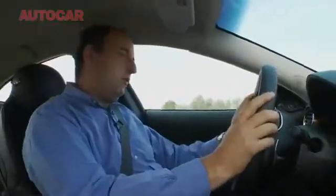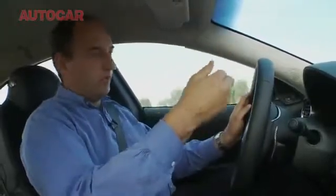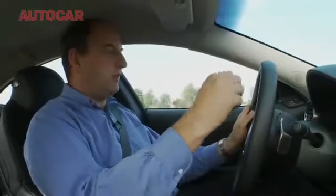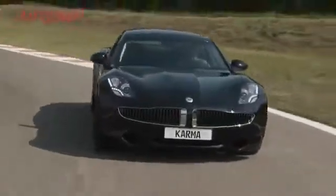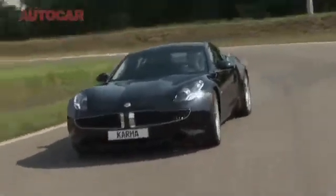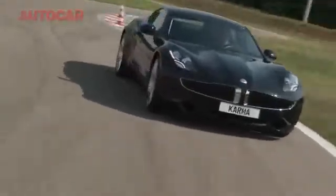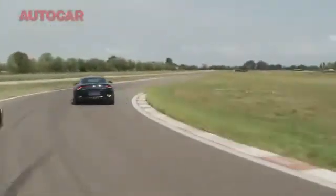What does this all mean? Well, you have a car which has various different modes, the two important ones being what they call Stealth and Sport. Stealth, as you might expect, is entirely electric mode, and that'll allow you to cruise around the place for around 50 miles at a single time on a single charge entirely electrically. Even on electric power alone, it's not a slow car. It'll get to 60 in about 7.5 seconds, and it'll carry on to about 95 miles an hour.